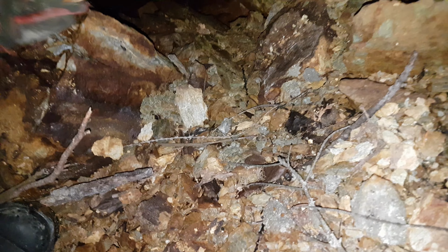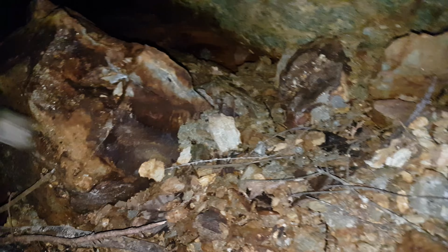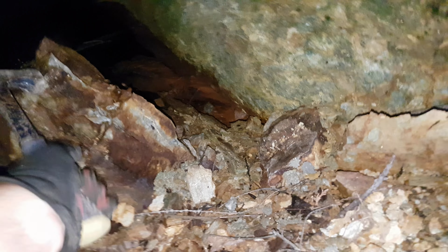You got all the solid mineral here. This is a pyrite. Look at all that. Finding stuff below that has a little bit more color to it.